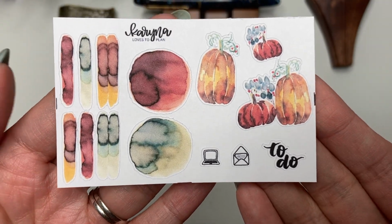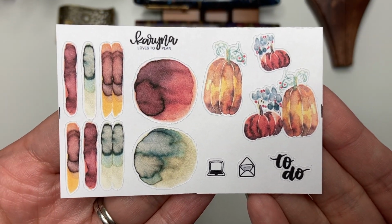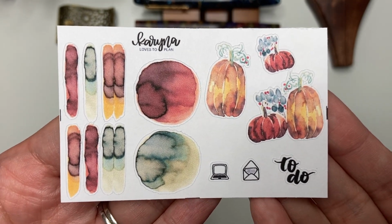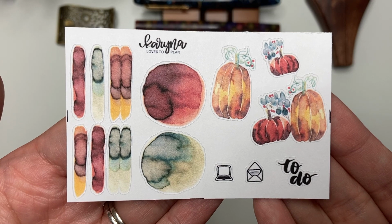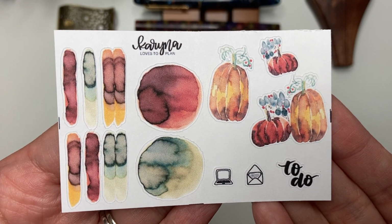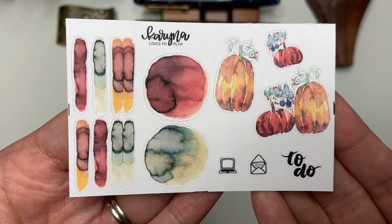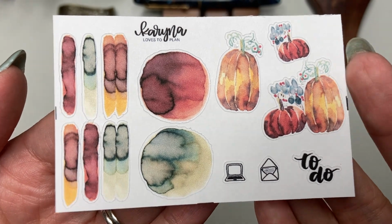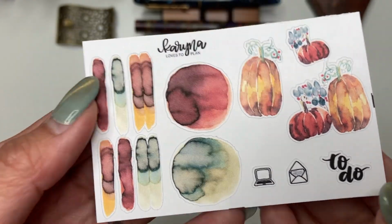It is these beautiful pumpkins that I painted using fountain pen ink, and this is printed on white matte sticker paper. So every order received for the month of September will receive this freebie. It has the swatches, the circles, deco, as well as some icons and a script. So that is the freebie.